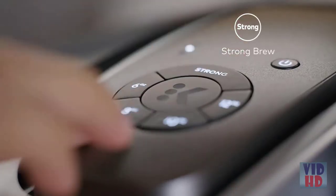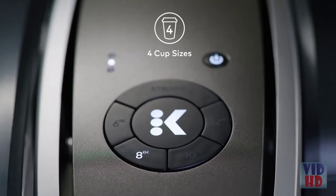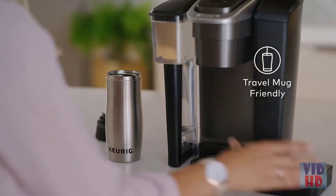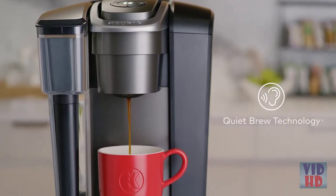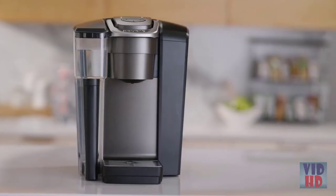Select strong to increase the strength and bold taste of your coffee's flavor. Choose from 4 cup sizes and brew your perfect beverage every time in under a minute. On the go, simply remove the drip tray to accommodate a travel mug. Quiet brew technology minimizes noise when the brewer is in use, helping to reduce disruptions in the workplace.